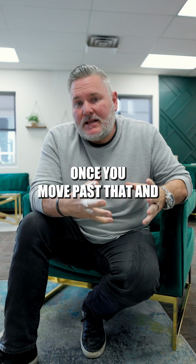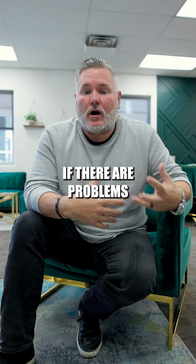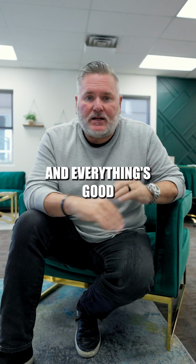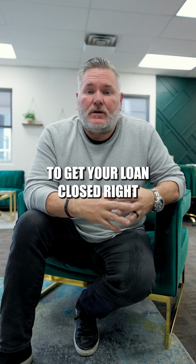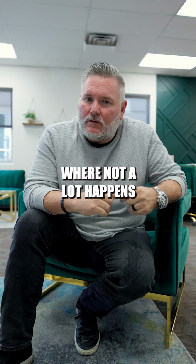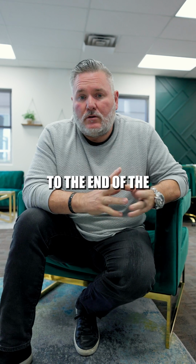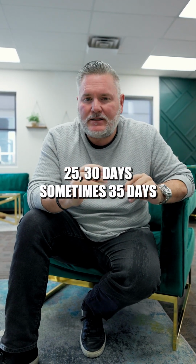Once you move past that and you've done the inspection and everything's fine, and if on that inspection there are problems, you can ask the seller to make those repairs, called a request for repairs. Once you're through that process and everything's good, you're going to be working with your lender to get your loan closed. There is a 2 or 3 week period where not a lot happens. You're working with your lender, getting them the information they need, and then you go to the end of the transaction, which takes roughly 25, 30 days, sometimes 35 days.